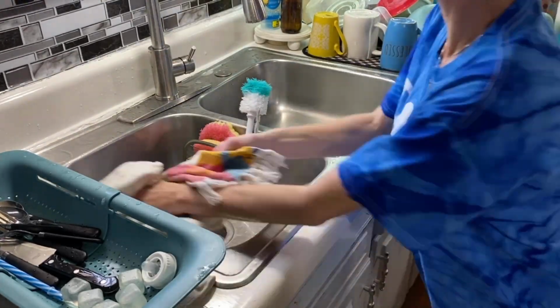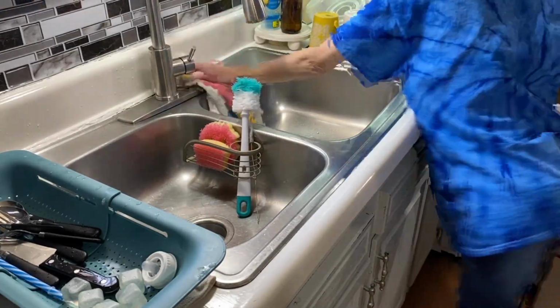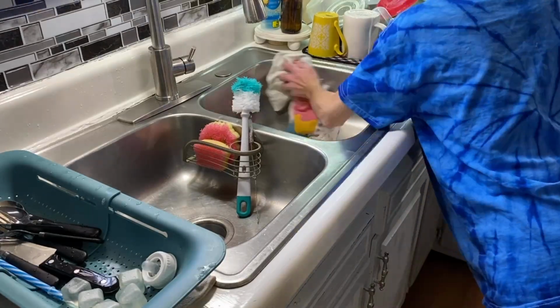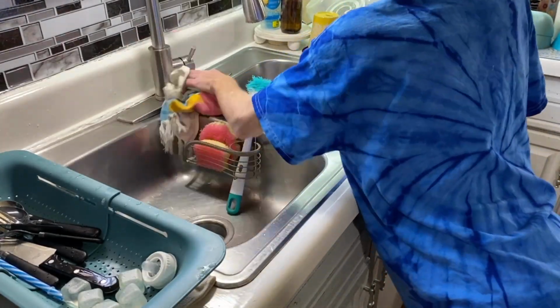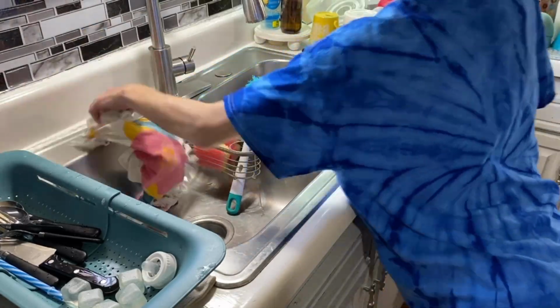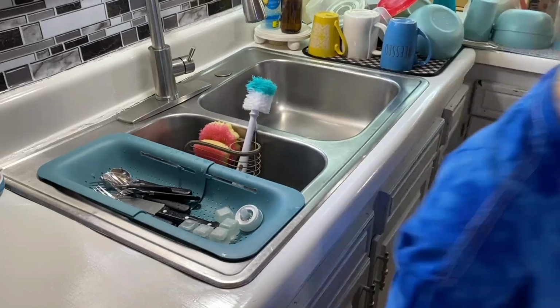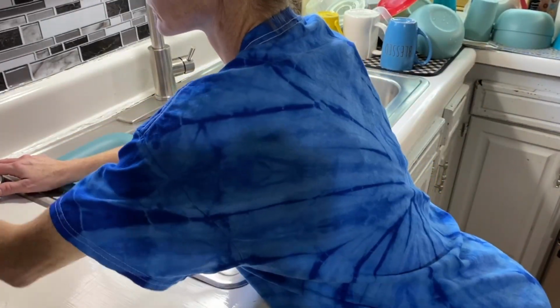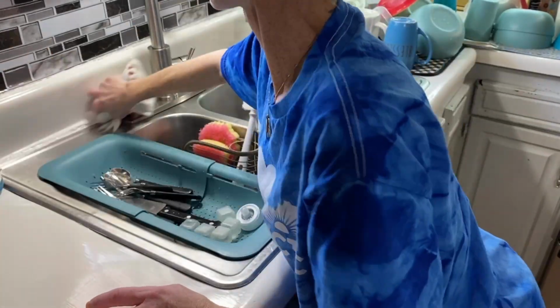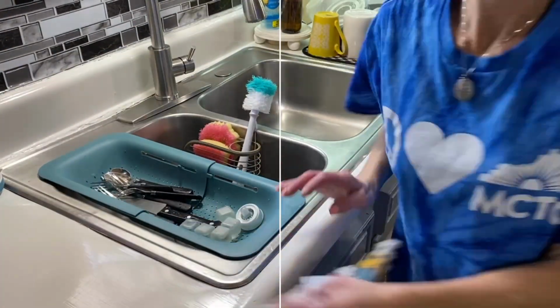That brown bottle that I just sprayed into my sink is my own homemade sanitizing cleaner, and it is just half part alcohol, 91% alcohol, and half part water with 5 to 10 drops of essential oil of my choosing for scent. That's all that is. It's a great cleaning solution and sanitizer for the sink, and it leaves it smelling fresh.